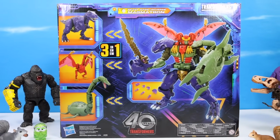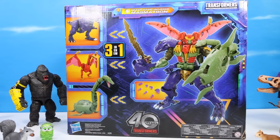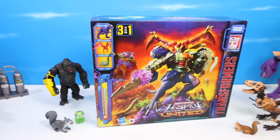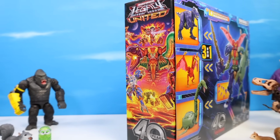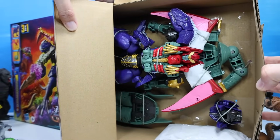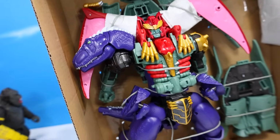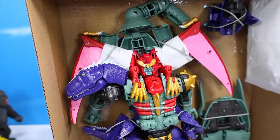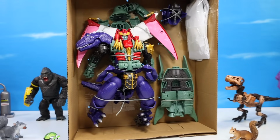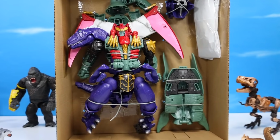A little bit better angle of what you'll see inside. 3-in-1 combo for Magmatron, the Emperor of Destruction. Let's free him then from the confines of this box. 40 years, art, amazing. This is Magmatron's rare alt tied up in box mode. Very dangerous, very dangerous. I did not expect him to be built in box or into robot mode combined. I assumed I'd start with Dino. Guess we'll go backwards.